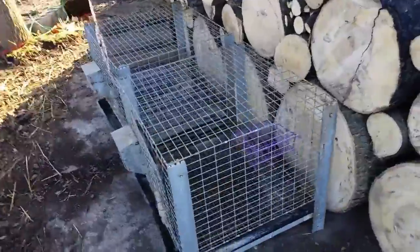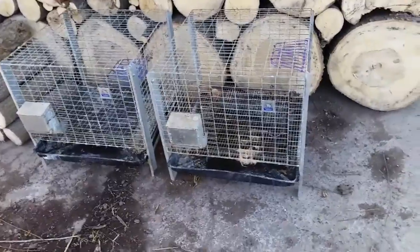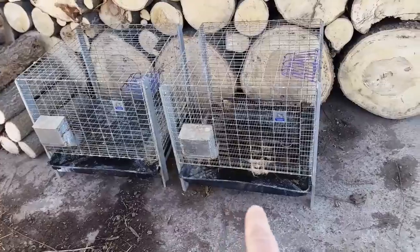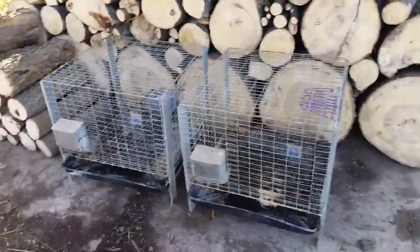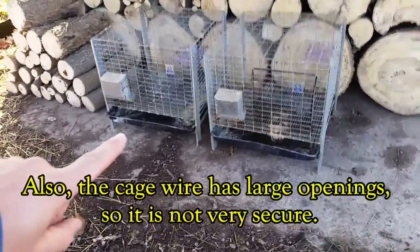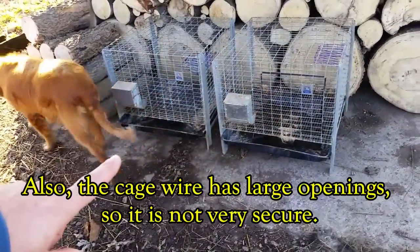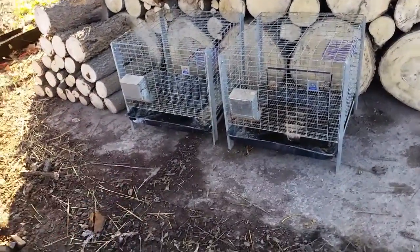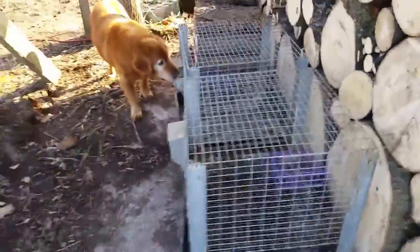Before, we had these store-bought bunny cages, and they had a little tray on the bottom that would catch their poop and pee, and then you would have to empty that or do something with it. That was the part of these whole cages I didn't like. We had these in our chicken coop, and the door was actually narrower than those trays. So you'd have to wrestle those trays to try to get them out the door. It wasn't very easy, and I didn't really like that setup.